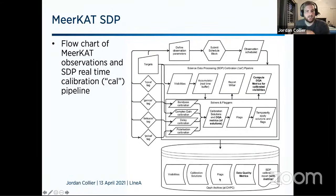So rather than applying these to your only copy of the data, you rather store them separately. So you can choose, okay, I want to apply these flags or perhaps these more stringent flags. And so this is available to you on the fly as you interact with the data. And then one of the things I'm working on is data quality metrics. And ideally we want to store these along with the data and be able to apply them as a constraint as you interact with the data as well. And then you've got a calibration report with those metrics as well.